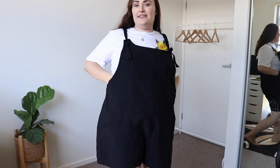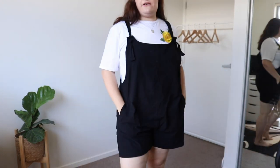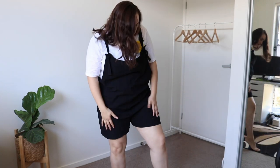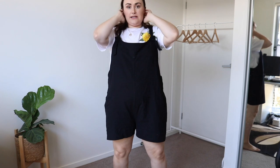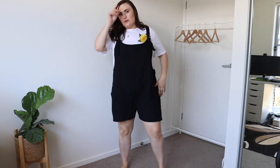So we have this absolutely beautiful overall set. It is a set. It's not a set, Katie. It's an overall. It's shorts with two pockets either side, and they're very generously deep pockets. Really loved this because all of the overalls that I have been currently seeing in stores are full length leg ones, and these ones, as you can see, are shorts. Now I did go up a size in this. I'm a size 18 right here in this one.